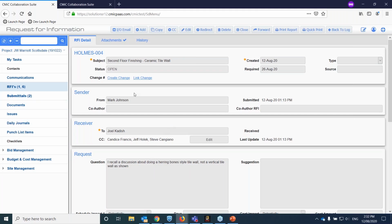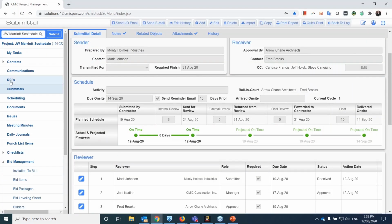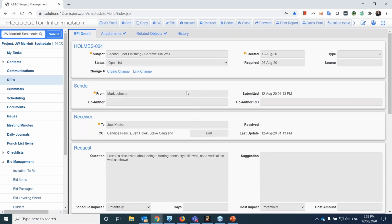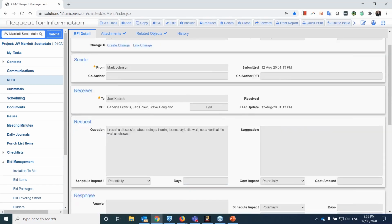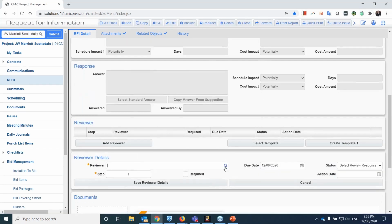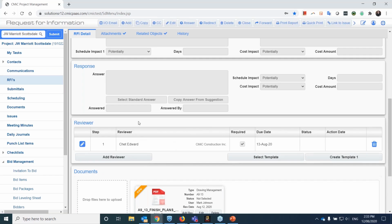So just like we had in submittals, we're going to have the RFI being sent to the general contractor. And just like in submittals, we have that new RFI record being populated right at the top of our log here for the general contractor to review. If I, as the general contractor, decide that I need some additional internal folks to take a look at this, because it seems like there was some discussion about what the style of the tile is going to be, and maybe I wasn't privy to that conversation, I can add some additional people onto this record to take a look at what the question is, and see if we can get some clarification on what needs to be done with this particular question.